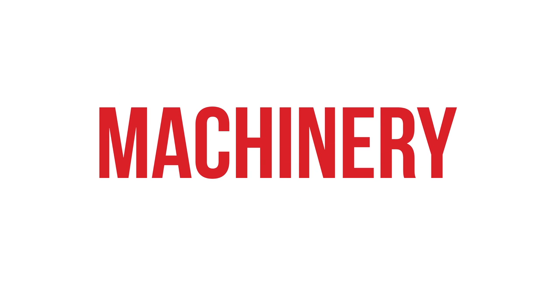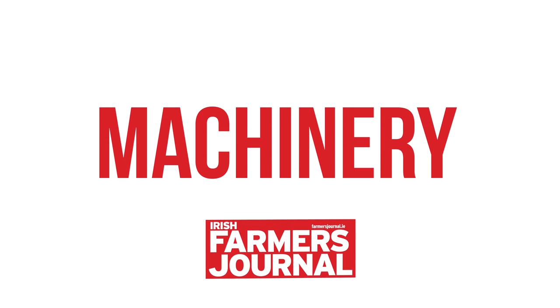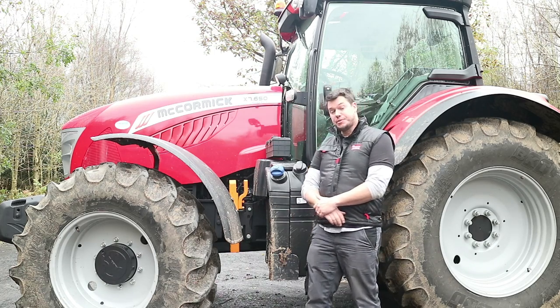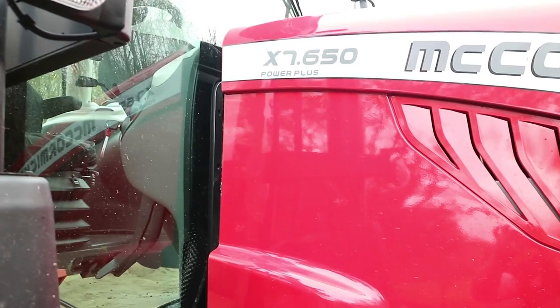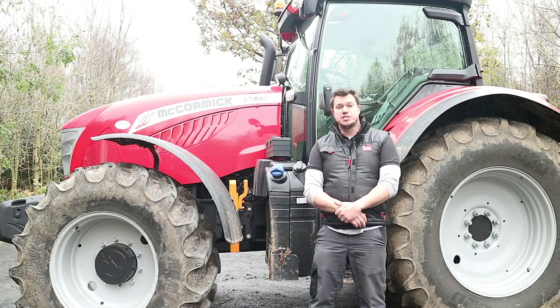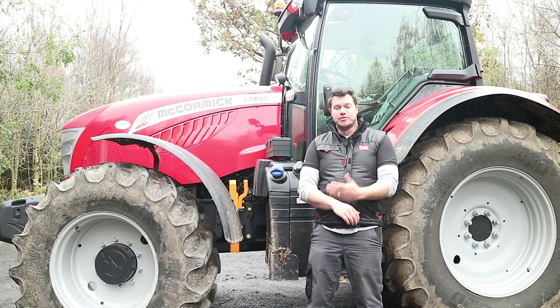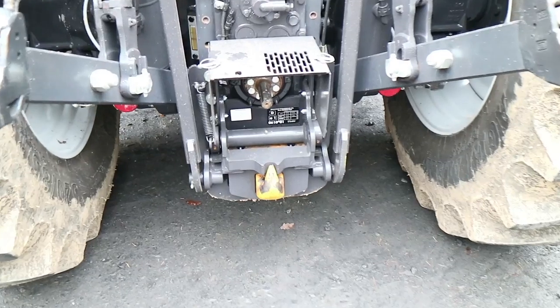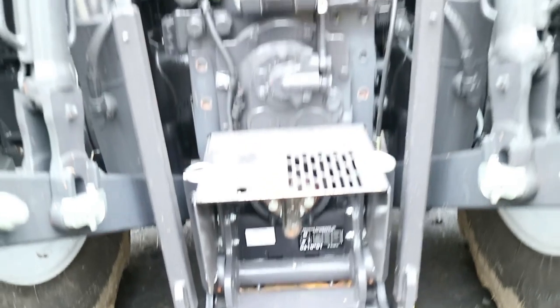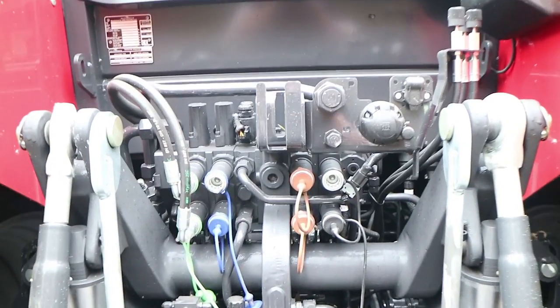Darren Bailey here with the Irish Farmers Journal. I'm standing in front of the latest offering from McCormick, the X7 650 efficient model. What does efficient mean? Basically, the importers in Ireland, D&S Machinery, went to McCormick and asked them for a simplified six-cylinder tractor for customers that demand the torque backup of a six-cylinder tractor without the bells and whistles associated with some of the bigger brands.